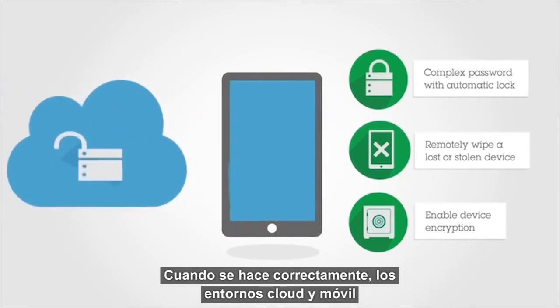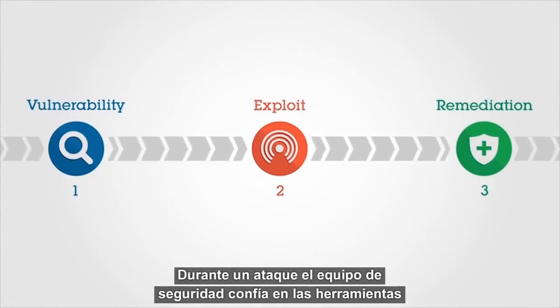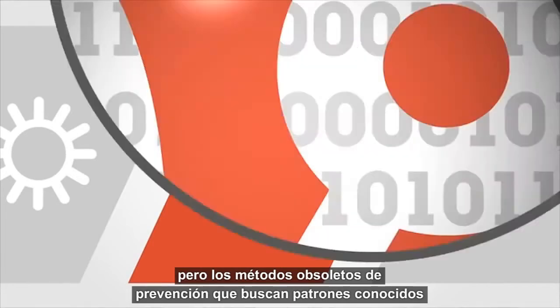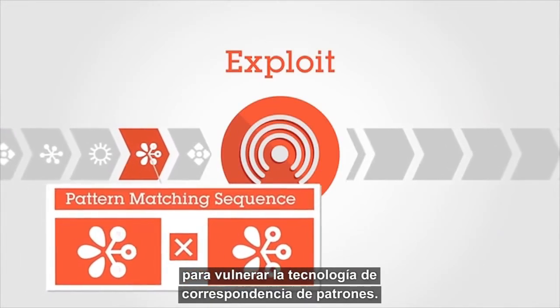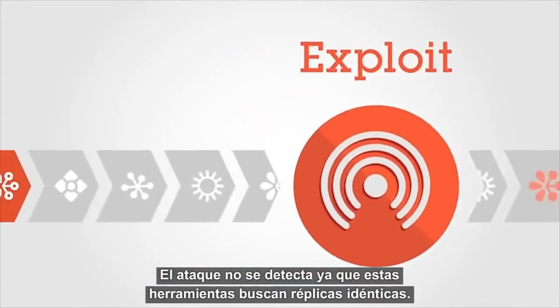When done right, cloud and mobile offer an opportunity to bring security closer to the user and the data, transforming security practices throughout the enterprise. During an attack, the security team relies on tools to detect and block threats in real time, but outdated methods of prevention that look for known patterns of malicious code are not keeping up. Attackers have learned to mutate their code to defeat pattern matching technology. Since these tools are looking for an identical replica, the attack goes undetected.